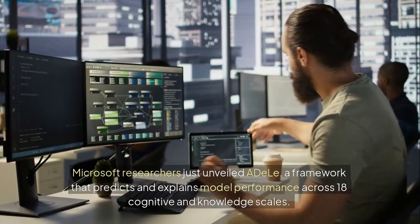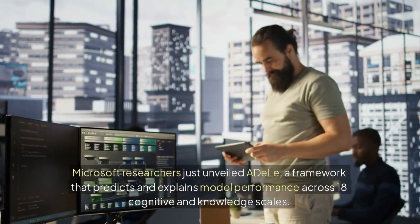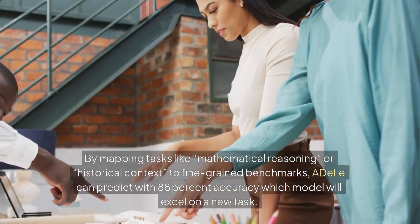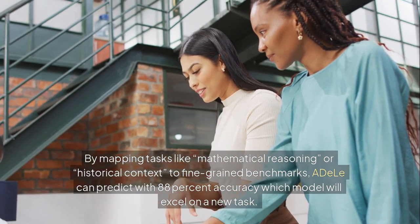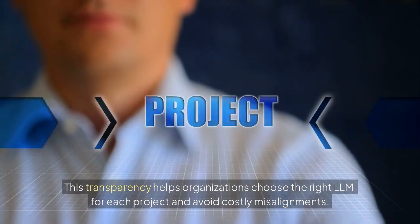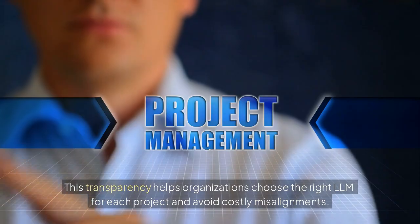Microsoft researchers just unveiled ADeLe, a framework that predicts and explains model performance across 18 cognitive and knowledge scales. By mapping tasks like mathematical reasoning or historical context to fine-grained benchmarks, it can predict with 88% accuracy which model will excel on a new task. This transparency helps organizations choose the right LLM for each project and avoid costly misalignments.